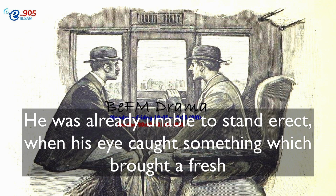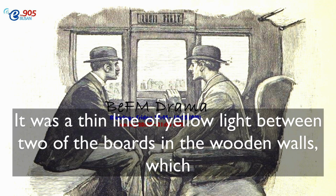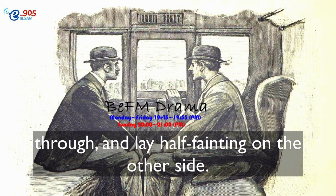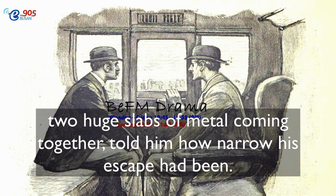He was already unable to stand erect when his eye caught something which brought a fresh gush of hope back to his heart. It was a thin line of yellow light between two of the boards in the wooden walls, which broadened as a small panel was pushed aside. For a moment he could hardly believe what he saw, but the next instant he threw himself through and lay half fainting on the other side. The panel closed behind him, but the smashing sound from his lamp and the clang of the two huge slabs of metal coming together told him how narrow his escape had been.